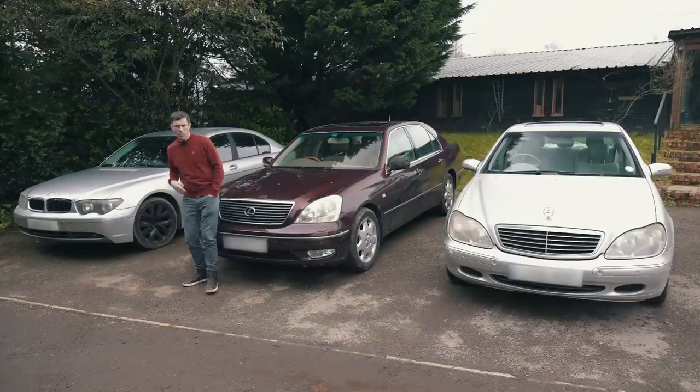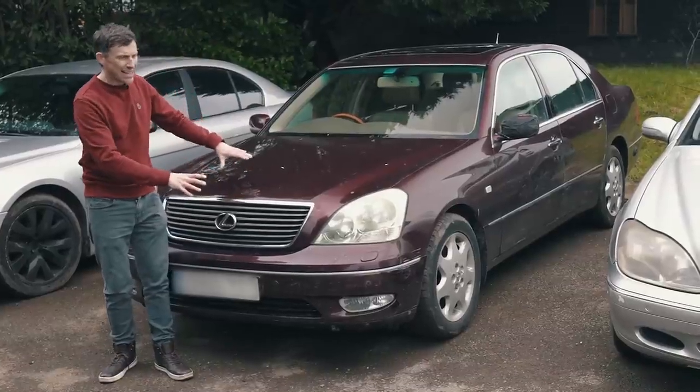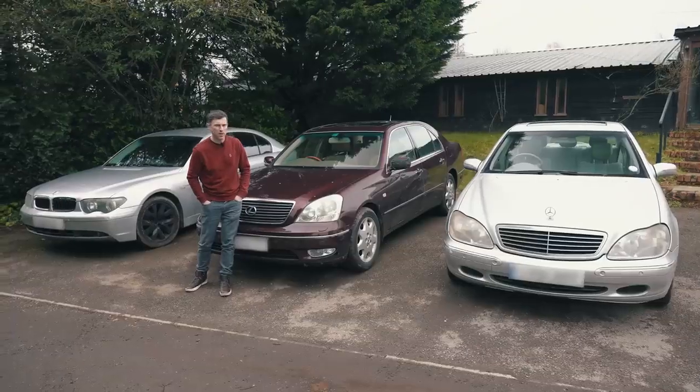I'll tell you what wowed me was the fact that while this Lexus seemed the cleanest to the naked eye, it turned out to be the most filthy with the highest bug count, and that pooey steering wheel.